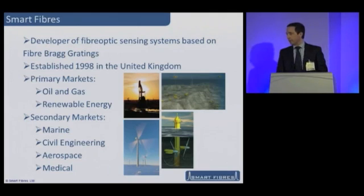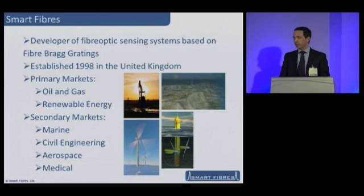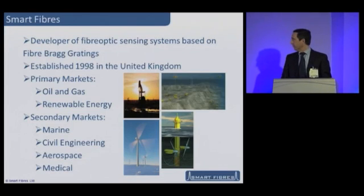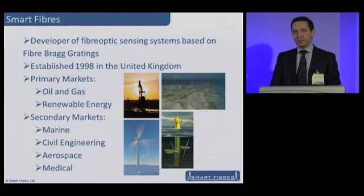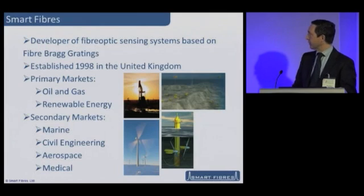Now, I've got quite a lot of slides to go through this afternoon, so it's going to be quite a top-level look at the technology and the applications. Hopefully I won't be going too fast, but there might be a bit of time at the end for questions. If not, we're here for the next 2 days. We've got a stand out in the lobby and you can see some of the technology being demonstrated.